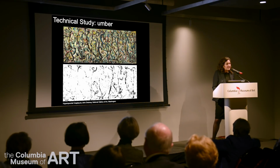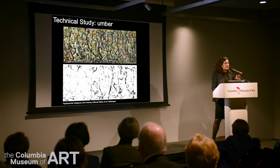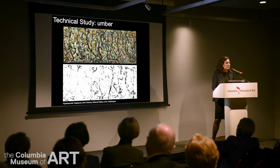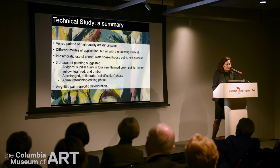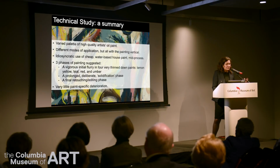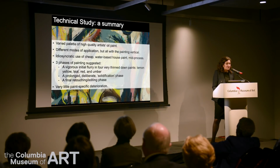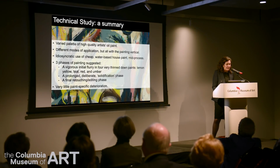That really ties this in with Benton and Benton's ideas, this is Pollock's teacher, about having these umber forms and then wrapping the forms of the painting around it. So in summary, there would have been a varied palette of high-quality artist oil paints, different modes of application, but then this very idiosyncratic use of cheap water-based paint. We also came away with the impression that there had been 3 phases of painting: a vigorous initial flurry, a prolonged deliberate solidification phase, and a final retouching editing phase, with much of it executed in casein. And truthfully, other than the casein, there was very little paint-specific deterioration.